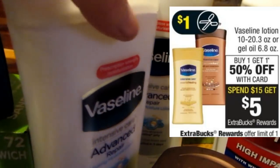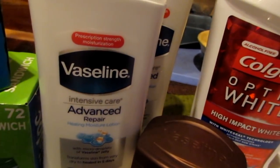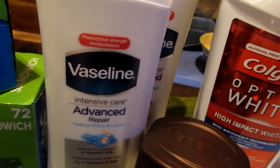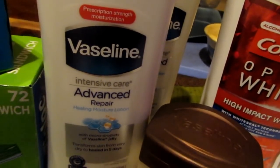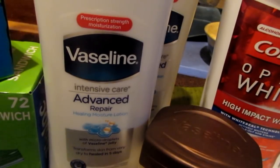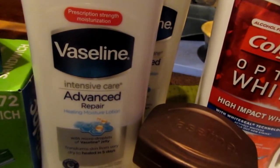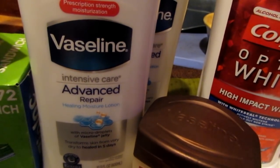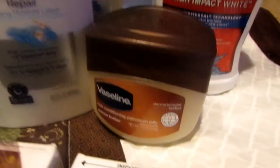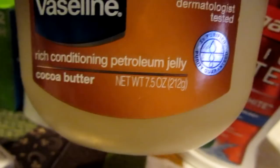Now, under my original weekly ad, usually it shows the products that are included in these deals, but I could not get this deal to show up under my original weekly ad. So I asked the cashier working there tonight, and I said, it says in the ad the 6.8 ounce gel oil. I had no clue what that was. He had no clue what that was. So his suggestion was to just pick up one of the Vaselines. Now, this is a 7.5 ounce Vaseline.